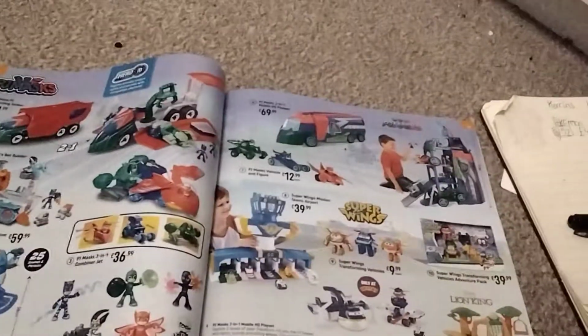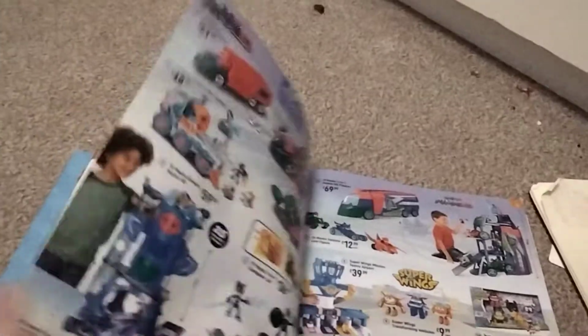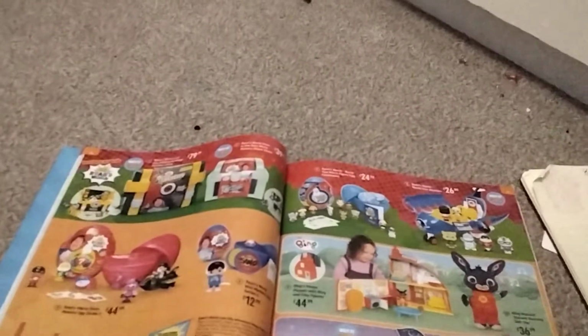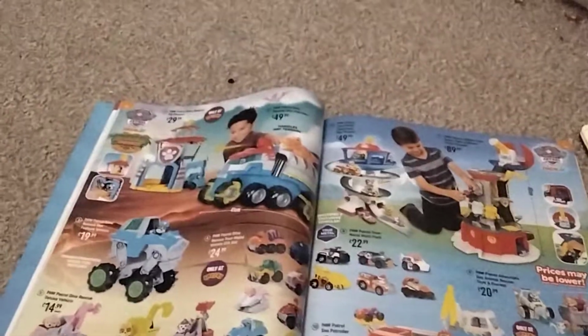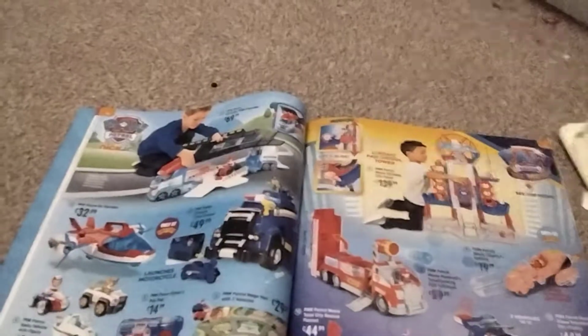It's number 53. Thomas and Friends, look at that, cool. We have PJ Masks, Super Wings, Lion King. We have Ryan's World, Waffle the Wonder Dog, In the Night Garden and Bing. That's funny. Let's see. We have Paw Patrol and Nick Jr. Dinosaur Rescue. Turn the page. We have Paw Patrol the movie.